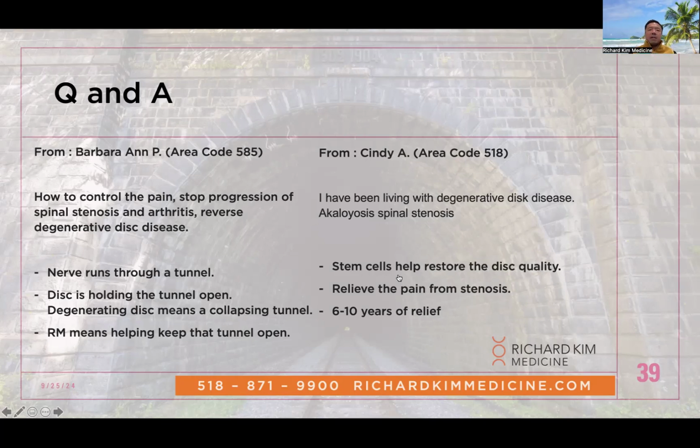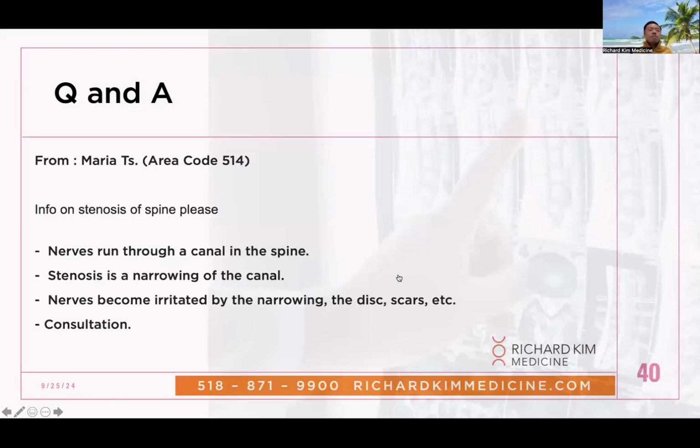Cindy A from 518 said, I've been living with degenerative disc, ankylosing spinal stenosis. I think you meant the ankylosing. So stem cells certainly help restore the disc quality. That's what we've seen in our office, and the literature has certainly proved that. Our goal, even though you have degenerative disc and ankylosing spinal stenosis, is to relieve the pain from that stenosis. And we're talking about something that can, again, last 6 to 10 years.